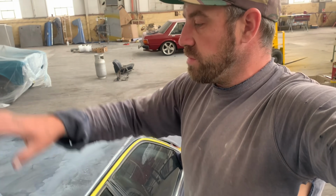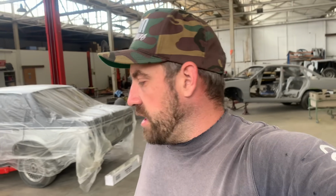Generally, this would be primed with like a grey primer or whatever, but because I want to do this and let that harden over the next week or so, I don't really want to be driving around with a primer roof. So I'm going to give it a coat of primer and then a real light coat of just some base coat, wet over wet, which generally isn't what you want to do. You want to let that harden off first.